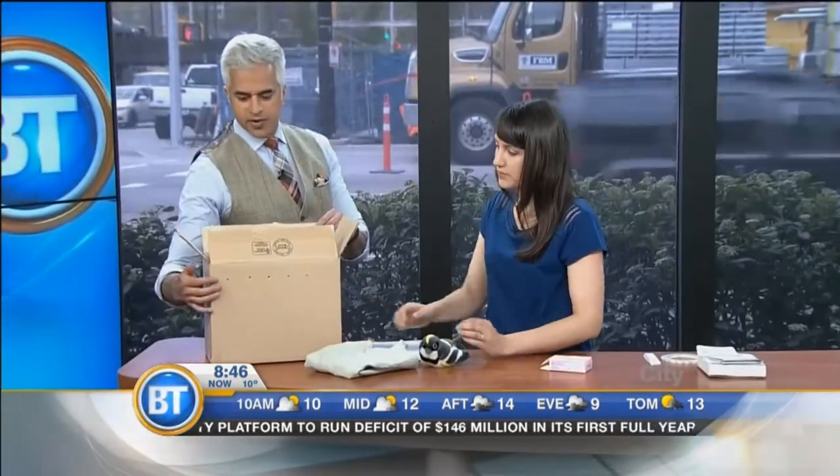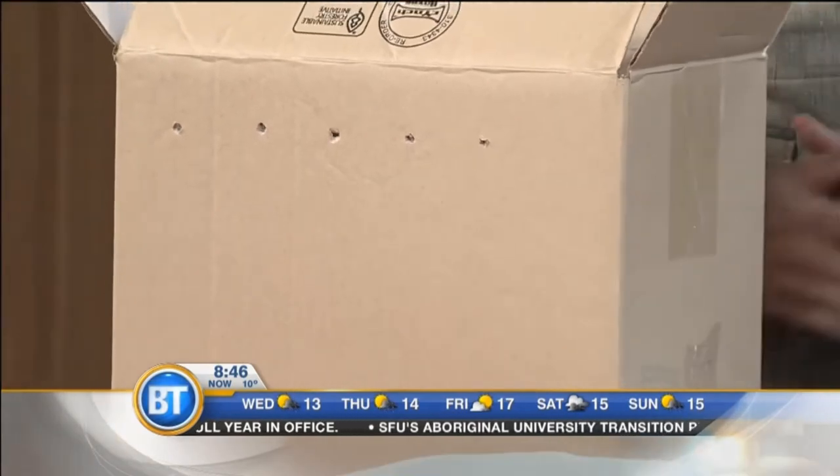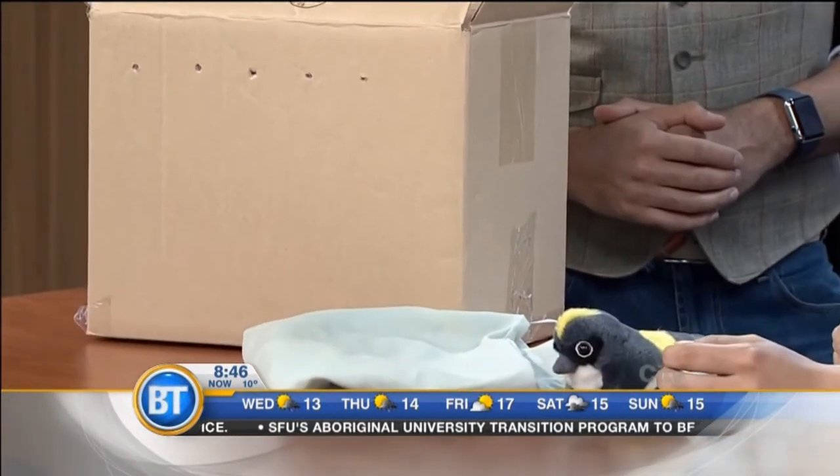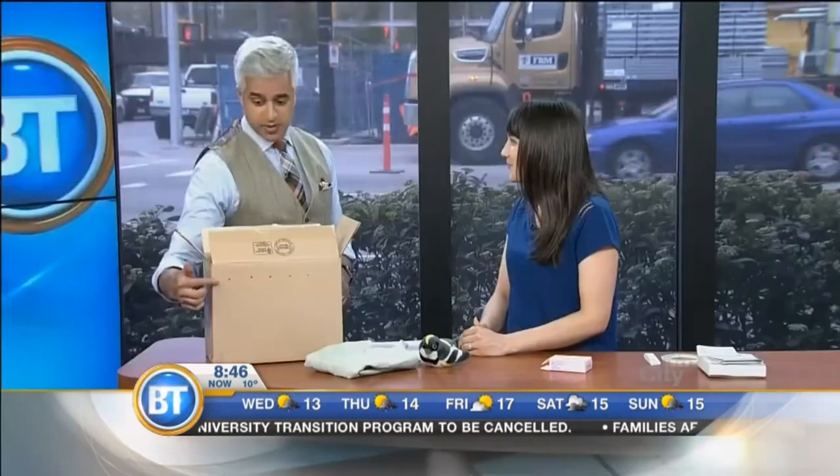Now, Francis, if you can get in close on this, I look at these air holes and think, are these actually big enough? How do you know what's the right size for the air holes? What you want to do is make sure that there's enough air circulation, but not so much that they could get their beaks in and start breaking themselves out. Oh, okay. So sometimes the smaller the better, especially with the size of the bird you were showing earlier. So okay, we want some good air circulation.